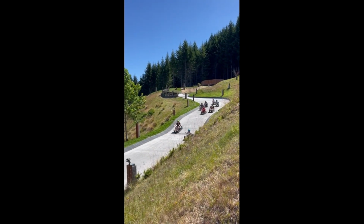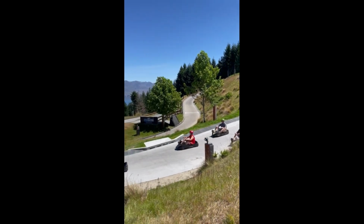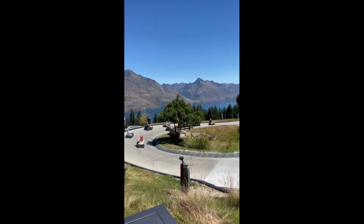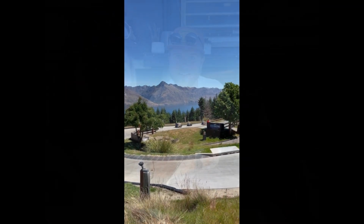And again, if you didn't want to go up Roy's Peak, look at the path down there. You could climb up behind here, but to be honest, we had kind of done enough.